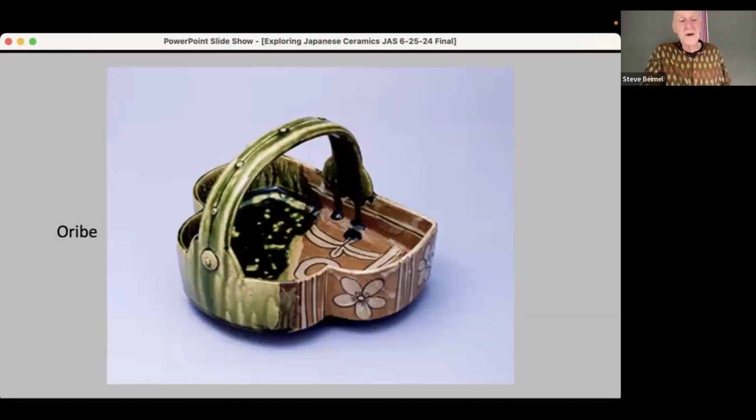And the shapes of the works of Oribe are very flamboyant. They're wild, they're wonderful. They're baskets and bridges and fans and boats.